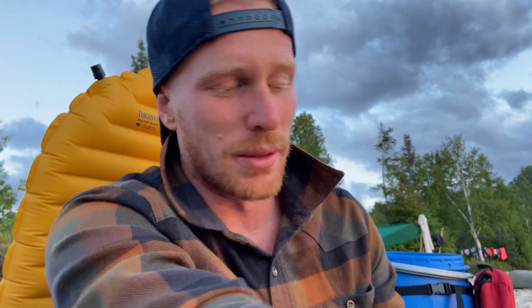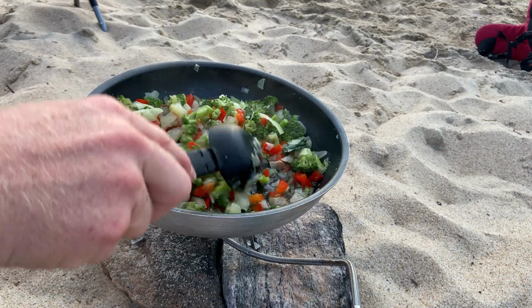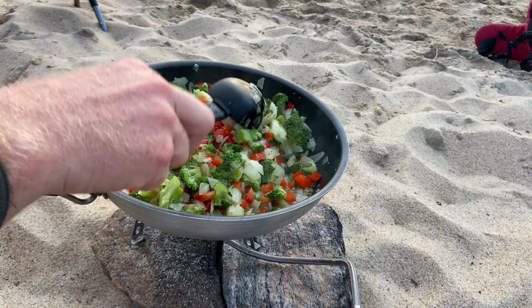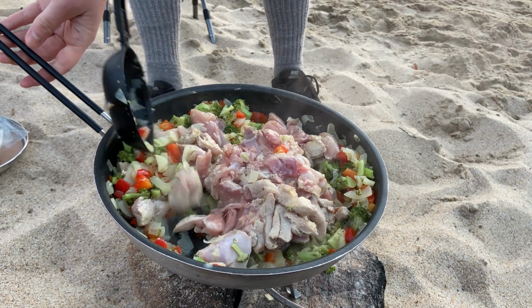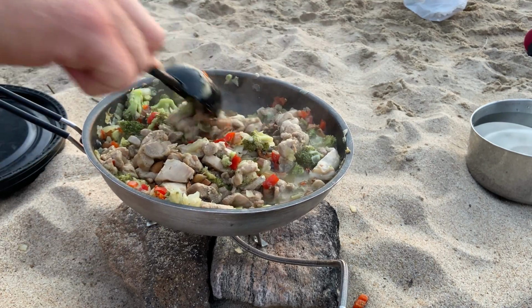Tonight on the menu, we've got chicken alfredo pastas. It's a very simple meal to make. Really, the key in this meal for the backcountry is the prep at home. All you start with is sauteing all your vegetables, pre-cut vegetables. Once those are nice and soft, then you add the chicken to it. Cook until the chicken is all done, and then put it aside.